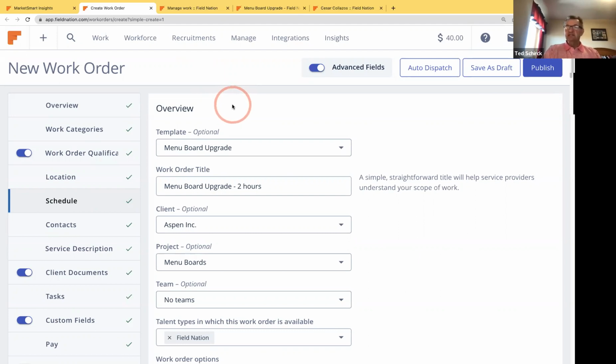So remember that 87 site project we just looked at in MarketSmart Insights? We're going to have the ability to upload that spreadsheet into the platform to create all of those work orders with just a few clicks of the mouse. Or, of course, it can be done manually.